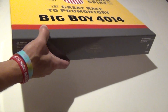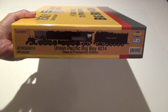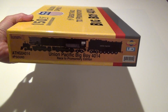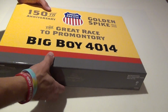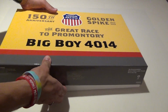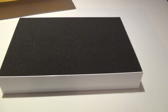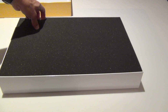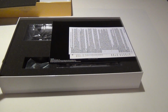but then you can also see here's what the end looks like. So they do have several different versions of this. They have an excursion version. This is the Race to Promontory version. We'll go through the unboxing here, and then I'll talk a little bit about the prototype history and what we were able to see with 4014 during the summer of 2019 as I did the Great Race across the Midwest.